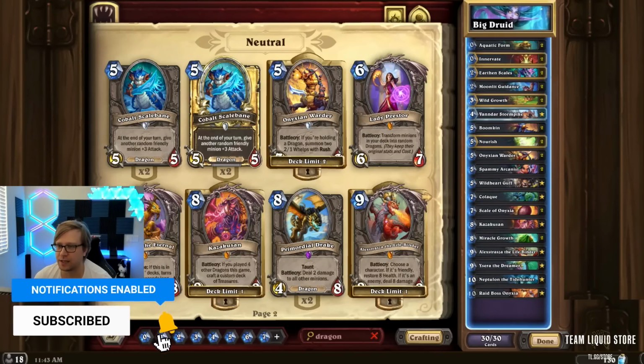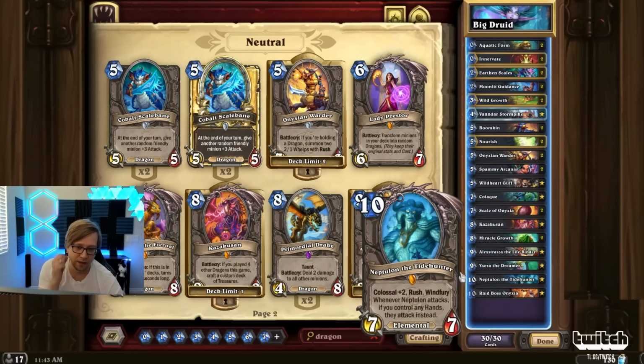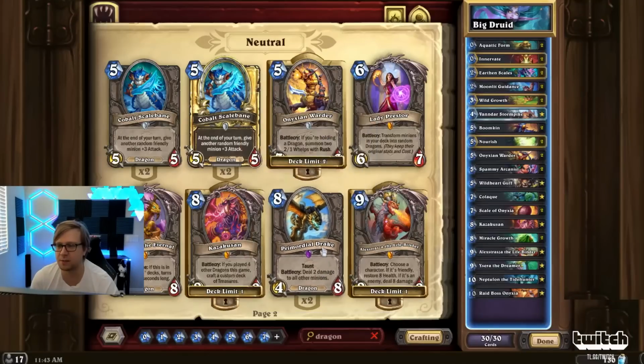So you need to look at the more expensive dragons. Maybe you could play one Primordial Drake if you don't have a Raid Boss Onyxia. I mean, it is a downgrade, but the deck would still be playable. And there are some matchups where Primordial Drake would be pretty strong.